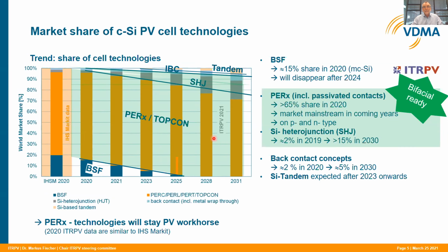And I marked this region here, so all these technologies, including this upcoming heterojunction, are technologies that are capable of bifaciality, and bifacial cell concepts will gain more and more share in the market. So overall, we see for PERC more than 65%, and here heterojunction is getting more and more share.